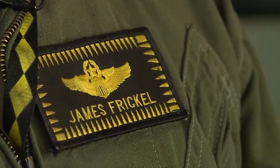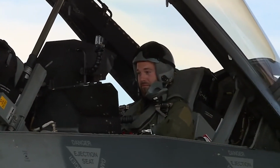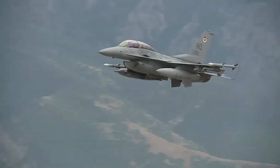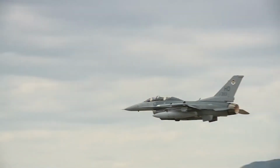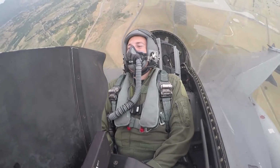Lieutenant Colonel James Flash Frickle still gets excited about the Viper. Every time I hear one in the area, my wife still laughs at me. I immediately look up in the sky and watch it, and she's like, "You know you do that, right?" I'm like, "Yeah, but it's different." Frickle gave us an up-close look at exactly what the Viper can do in an hour-long flight. The Viper might be a few decades old, but it still has plenty of moves.